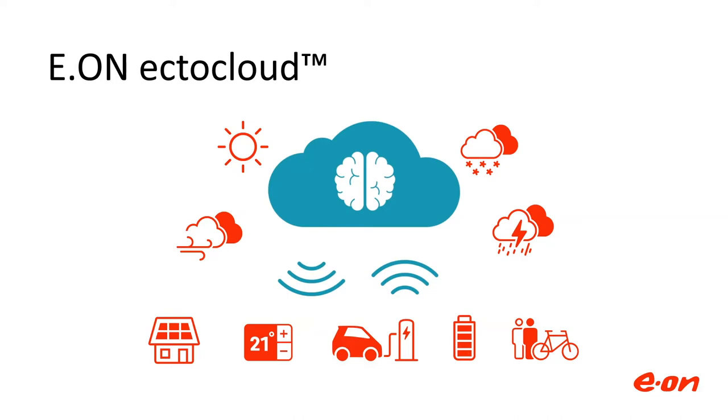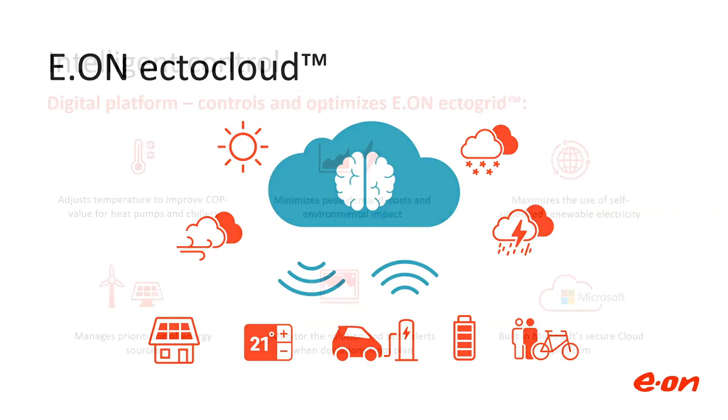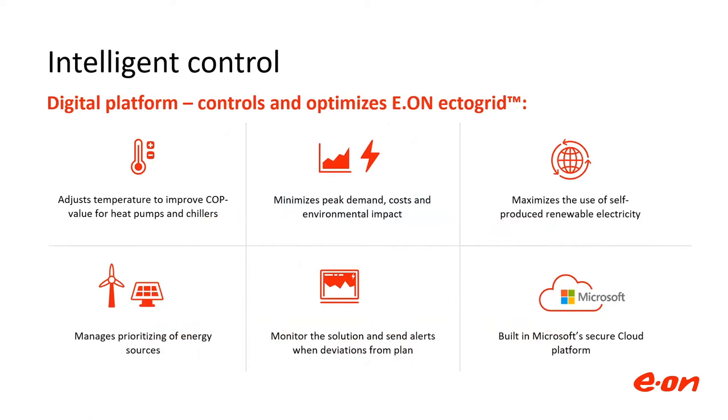It learns that in a certain house, the water usage in the morning starts at 6 o'clock. In the neighbor house, it starts 6:30. It feels that in 2 hours, the temperature outside will maybe go down 5 degrees because of a heavy shower. So Ectocloud is making these calculations and acting correspondingly. Ectocloud is a digital platform which is adjusting the temperatures to improve the COP values.